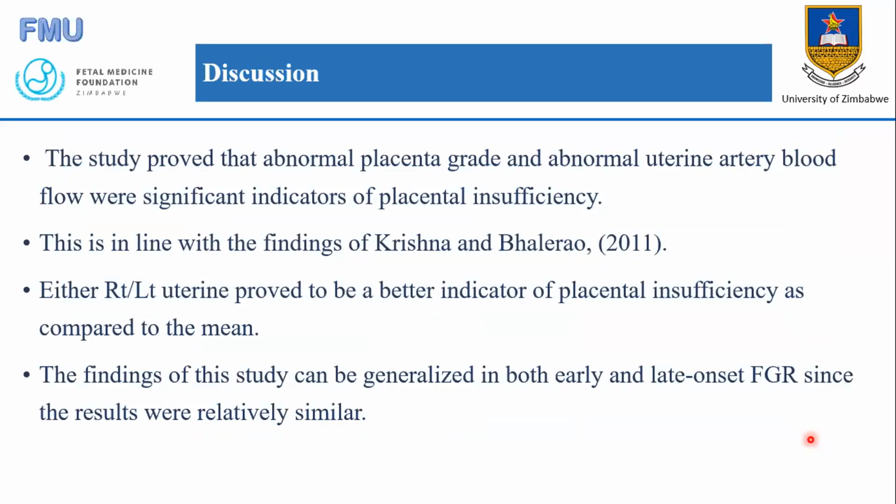This means our study proved that abnormal placenta grade and abnormal uterine artery blood flow were significant indicators of placental insufficiency. These findings were in line with the findings of a study performed in 2011, and either right or left uterine artery proved to be a better indicator of placental insufficiency as compared to the mean. Findings of this study can be generalized to both early and late onset since the results were relatively similar.